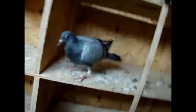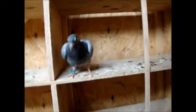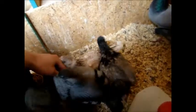Bentley's on my head now. I guess it's Bentley. Bentley's the only one that flies real well yet. Come here. But then I've got a couple more babies of mine on the floor. This is the one that I thought was going to be a barless, but it actually does have a little bit of barring to it. It's just not very much.